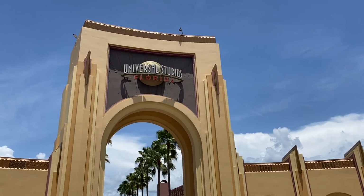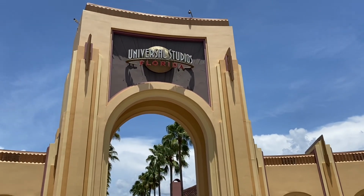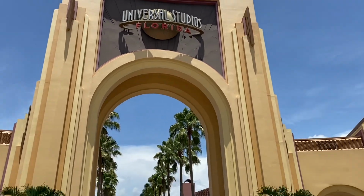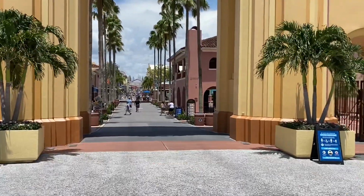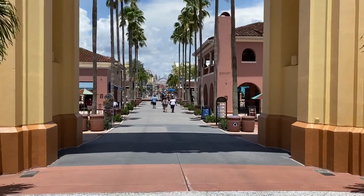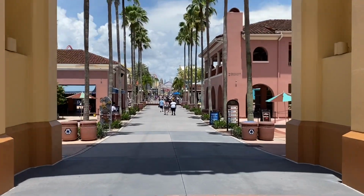All right, here we are at the studios. We're going to head in, and I think some new things have popped up. It definitely looks a little bit busier than we've seen it lately, up in the distance there. So let's head in and check it out.